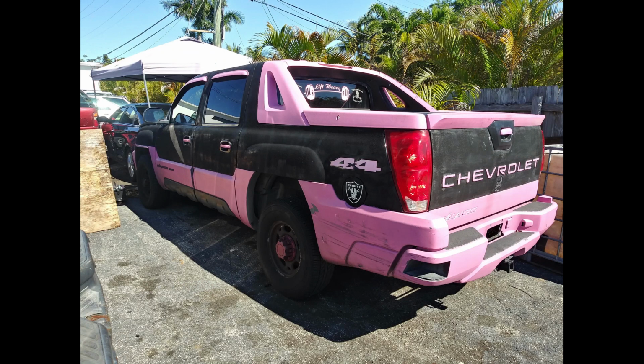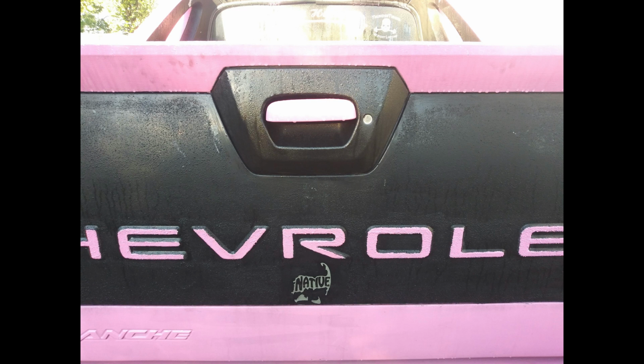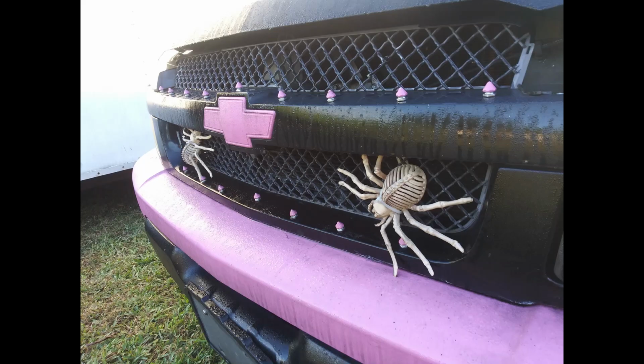Well, this one I actually found locally in Pompano Beach on a really good deal. Once I figured out what these things were worth, they pull a pretty penny in decent condition. I needed a rat. I needed a project. And I found one. This thing was nasty.